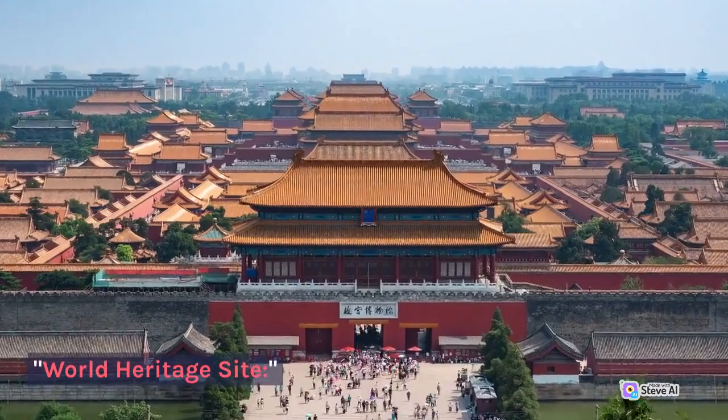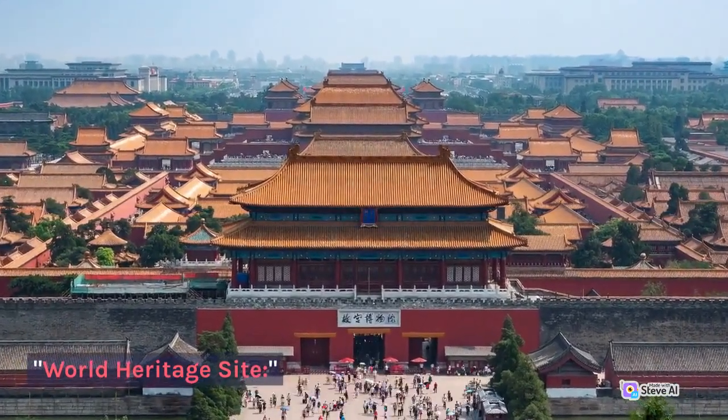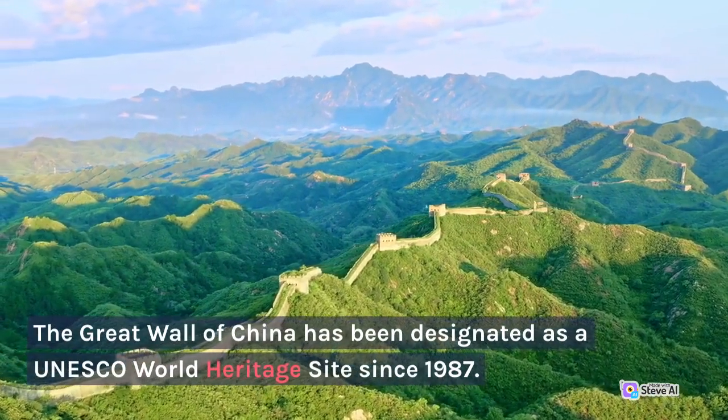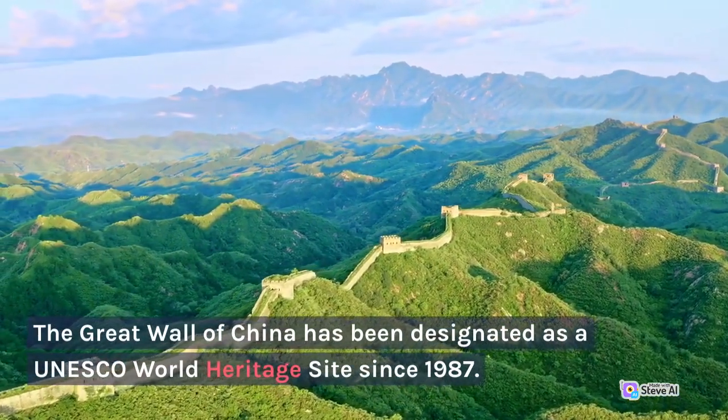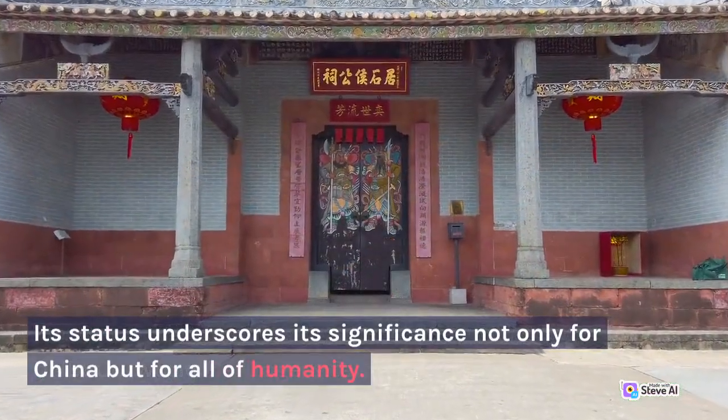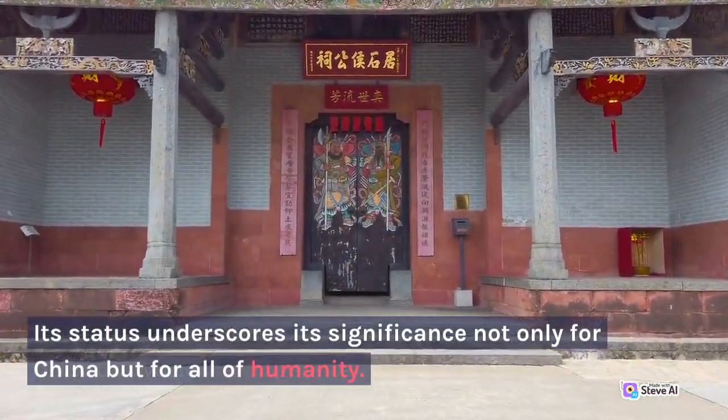World Heritage Site. The Great Wall of China has been designated as a UNESCO World Heritage Site since 1987. Its status underscores its significance not only for China but for all of humanity.